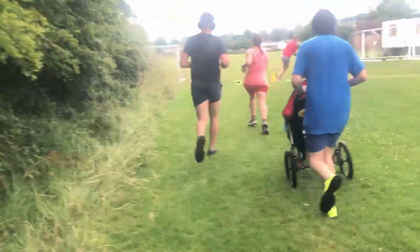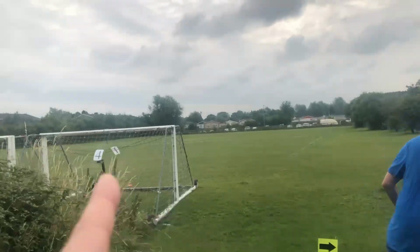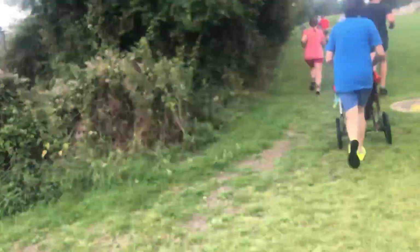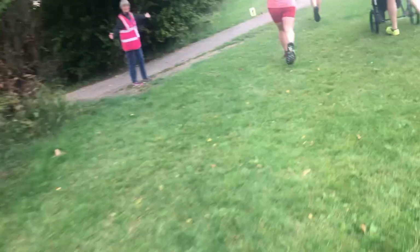So as I remember, the normal route would go into this part, or possibly not that field, but it's quite a big place, the rugby club. I think normally where this marshal is, you'd go left and maybe just do two laps. So he's doing a good job stopping us. Thank you, Marshal.